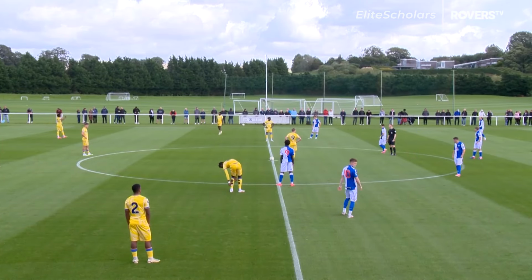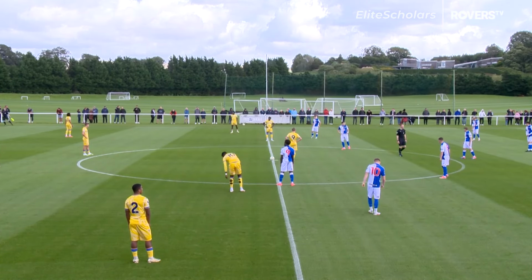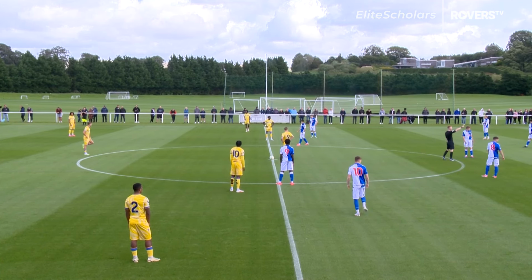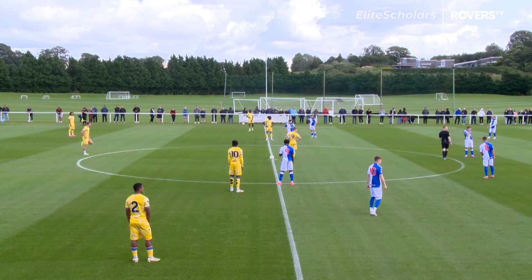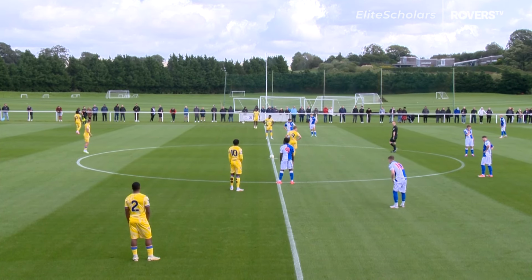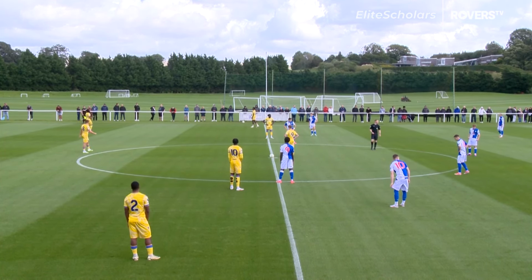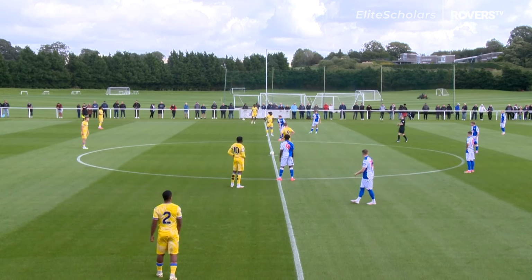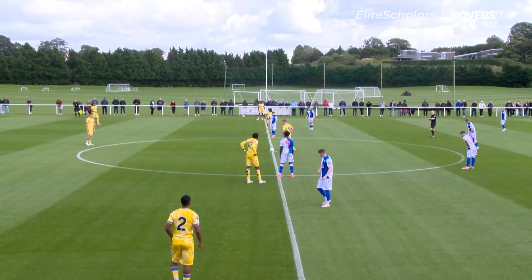Good afternoon. Welcome along to the Rovers Academy for Premier League 2 game number 2 for Rovers against Crystal Palace under-21s. The Eagles getting their campaign underway today after a postponement last week against Fulham. Rovers in their famous blue and white halves. Palace in their away kit, all yellow for the Londoners.